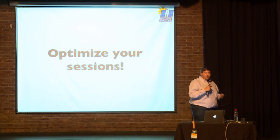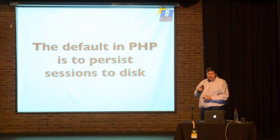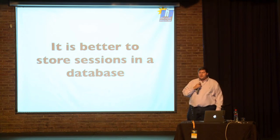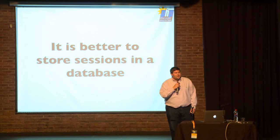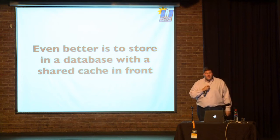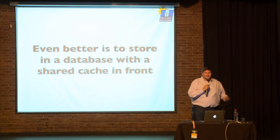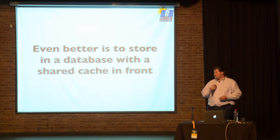HTTP is stateless. The way you persist state is through cookies and sessions, or sessions is the vernacular in PHP. But again, the default is to persist session data to disk. Even better is to store session data in a database. This is very easy because now I can just make a request to MySQL from any one of the web servers and access session data. But even better is to store session data in a database and front it with an LRU cache, or least recently used cache, like Memcache or Redis. So first I'll try to look in Redis to see if I have fresh session data. If not, I'll make the additional request to the database, run a SQL query, get the session data, and put it in the cache, and it's a much more performant strategy.